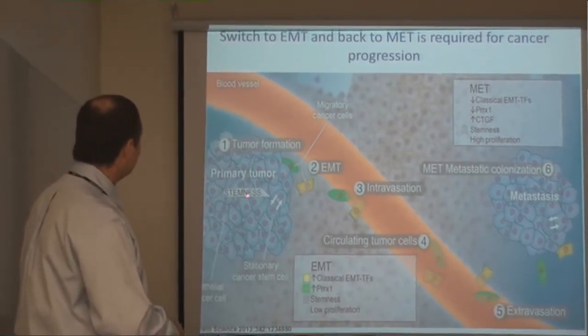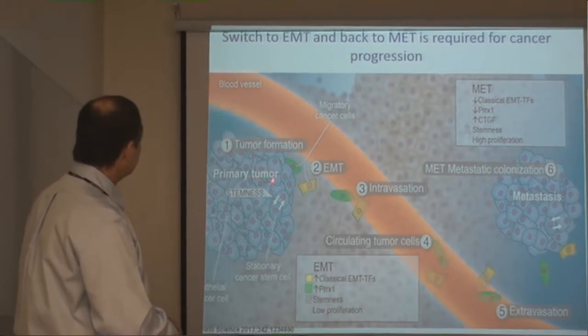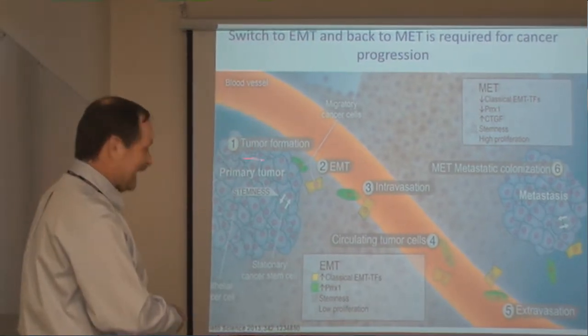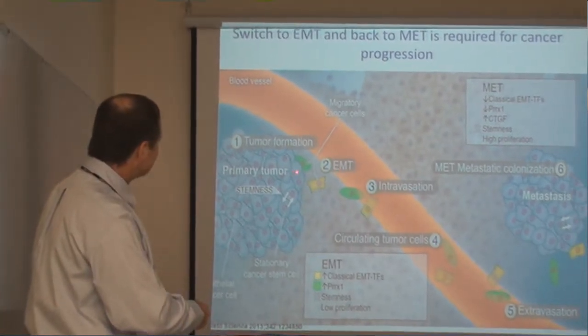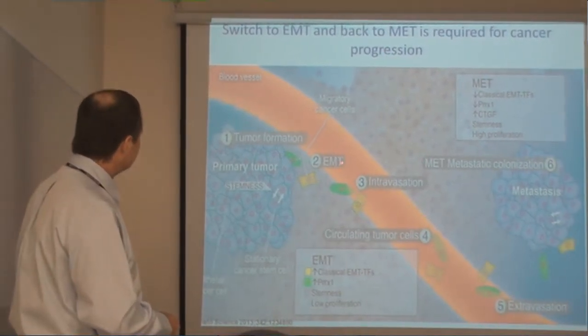shows you what's going on here. It shows you a number of things, but we'll restrict it to saying that this is the primary tumor. Within the primary tumor, some cells undergo phenotypic change. This is an adenocarcinoma or epithelial-derived cancer. Some of the cells undergo this EMT transition. They move away from the main body of the tumor. They're able to get into lymphatics or into the bloodstream.